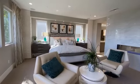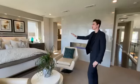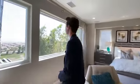But shown over to my left hand side, we also do have space for the mounted flat screen TV and a beautiful seating area shown right in front of that bed as well. You have absolutely plenty of space in here. And also, all these windows let in so much natural light into this room. It's very beautiful. I love the large windows they use inside of here.